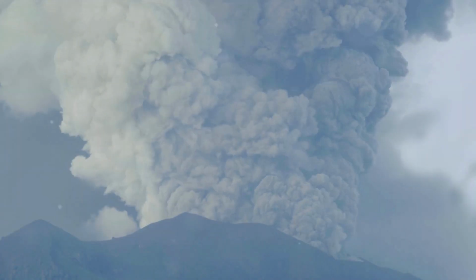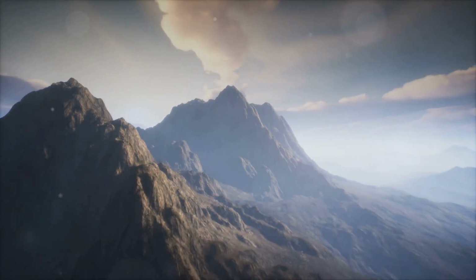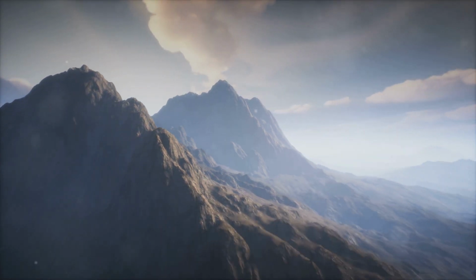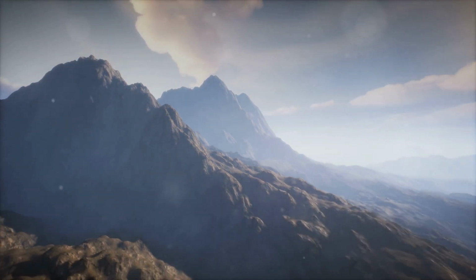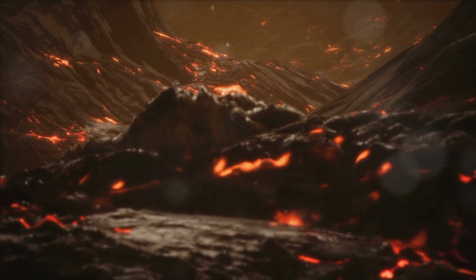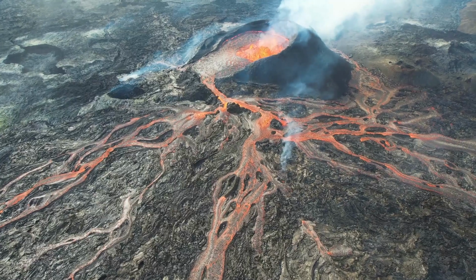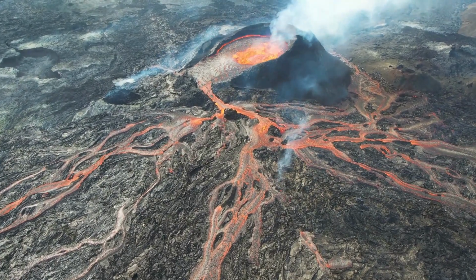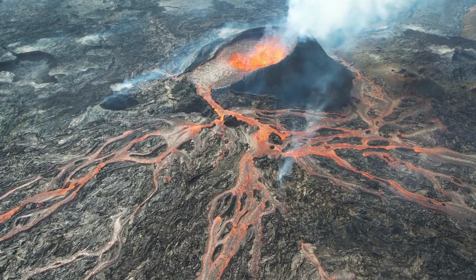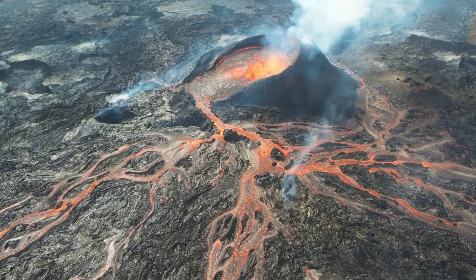Now let's turn our attention to the fiery divas of the geological world, volcanoes. These natural wonders are not just mountains, they are dynamic, powerful, and sometimes unpredictable forces of nature. The Cascadia subduction zone isn't just about earthquakes, it's also responsible for a string of volcanoes that make up part of the Pacific Ring of Fire. This ring is a horseshoe-shaped zone of high volcanic and seismic activity that encircles the Pacific Ocean.